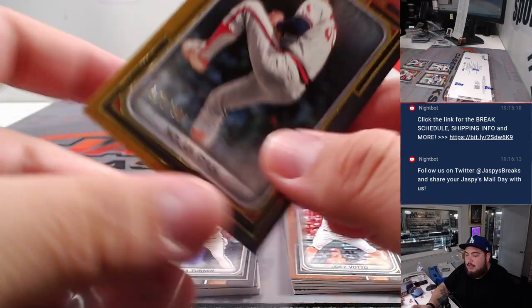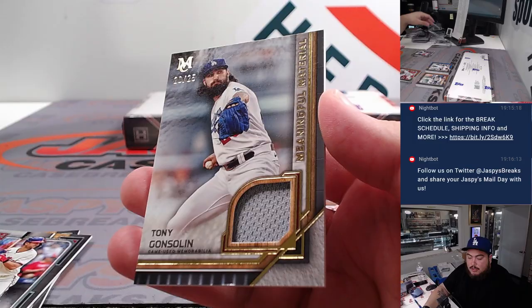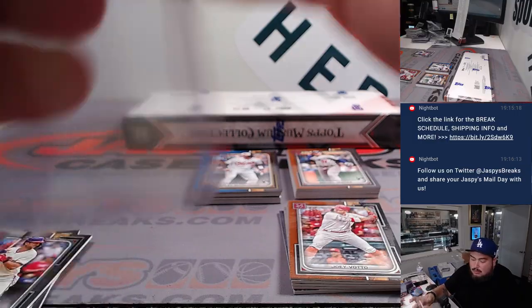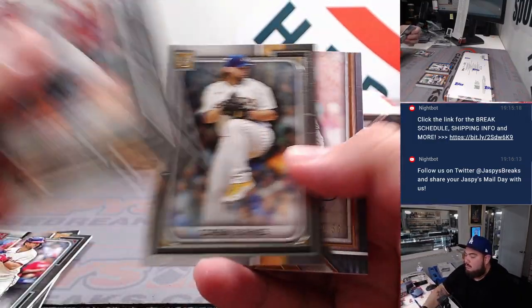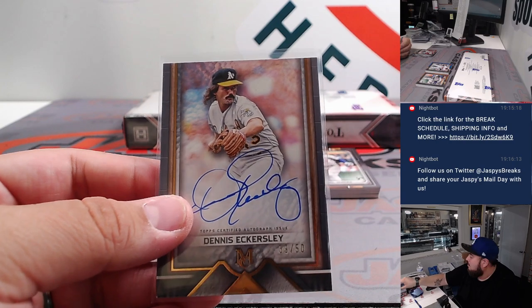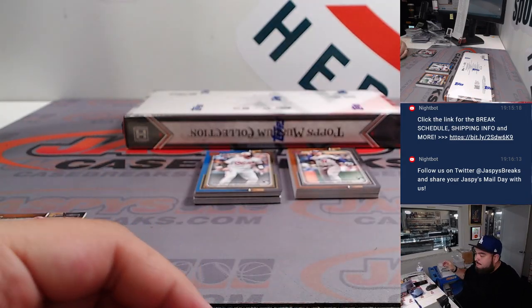Nolan Ryan for the California Angels, going to Brian straight up, to 299. We have a Tony Gonsolin to 25, 20 out of 25 relic there for the Dodgers. Zero is going to Tris. Dennis Eckersley for the A's, 14-team RMB. That is 39 out of 50. 9 is Richard S. There you go. A little Eckersley coming your way, man.